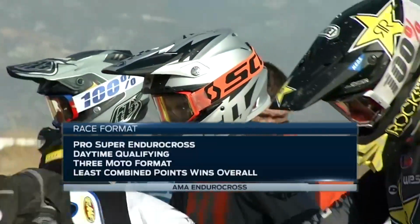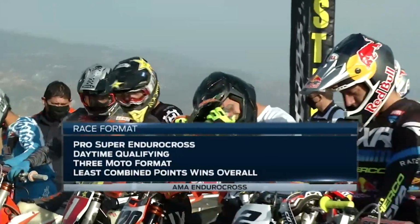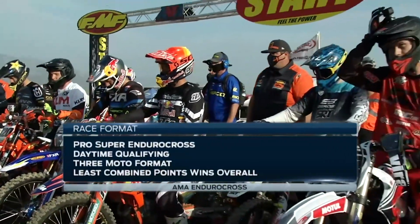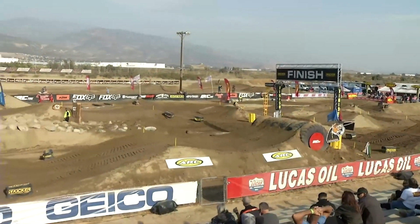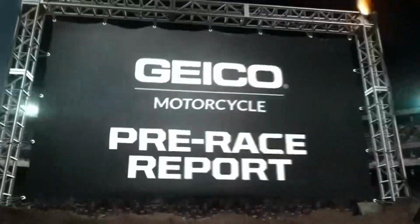Hey Destry, maybe you should sign up and race and challenge your son Cooper. I thought that lap was pretty clean. Here's the format. Daytime qualifying earlier today sets the gate pick for this first moto. It's a three moto format. You gotta be consistent through all three if you wanna get it done. And of course, the least amount of points is how you win the race. It's Olympic scoring. Here's Kristen Beat with our Geico Motorcycle pre-race report.